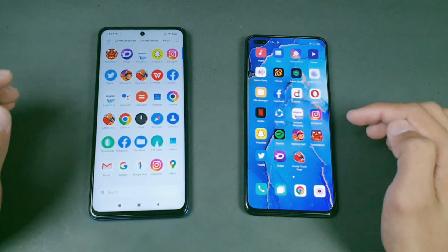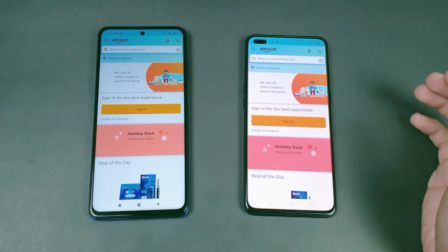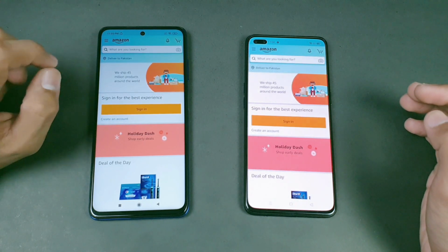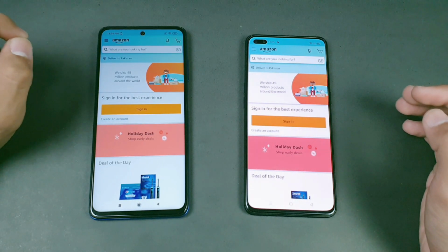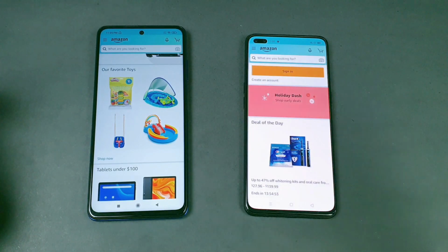And we have Amazon Shopping launching at the same time, and the Poco X3 NFC is a little bit faster there, if I'm not wrong. Now let's see the scrolling, and the Poco X3 NFC feels smoother.